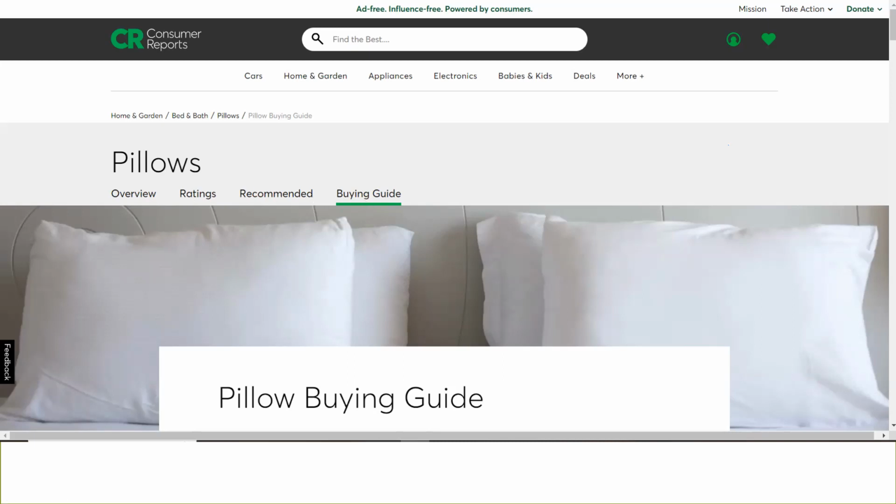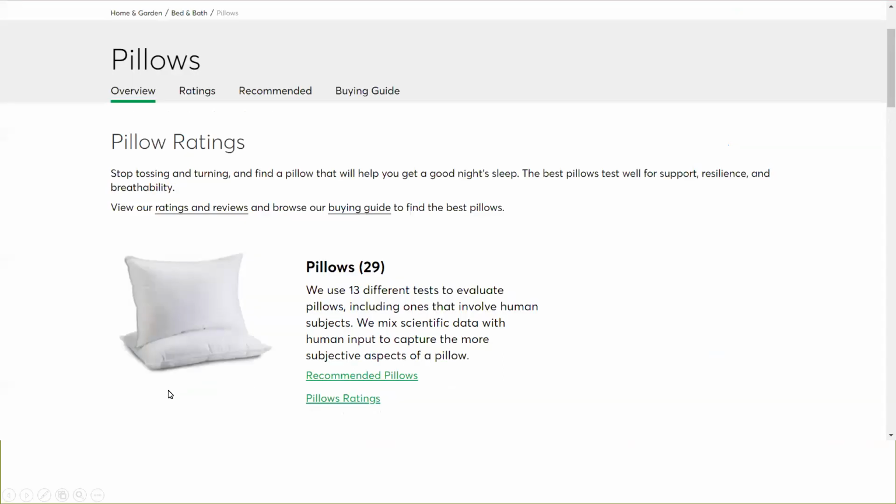So I'll take you through what each of those pages looks like. The overview describes how many pillows were reviewed, and it's what the word says. It's an overview of the information that will be given to you. It also links to the ratings and reviews, the buying guide, and recommended pillows. So it gives you an idea of the information that is displayed and then gives you links to it.